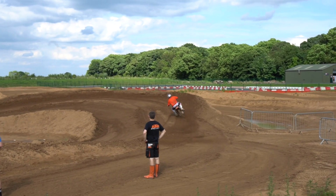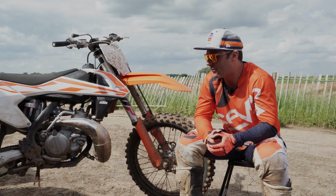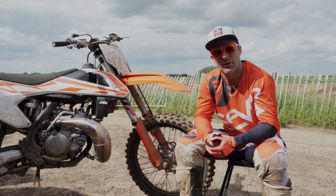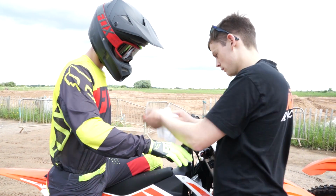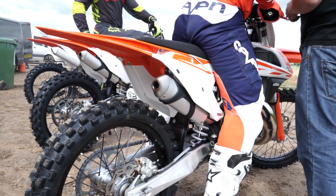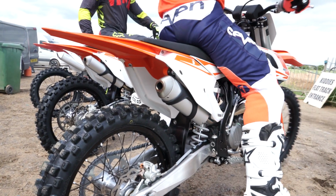The power is really good, to be honest. It stretches out far enough in each gear to get you over the bumps and jumping holes, and the response is spot on. This year KTM have put a counterbalance shaft inside the engine, which basically has reduced vibration massively.